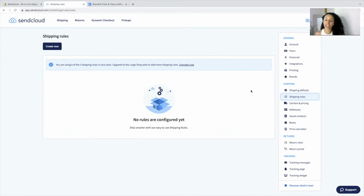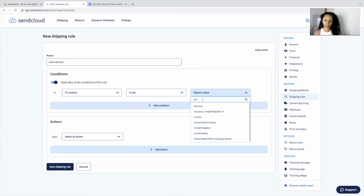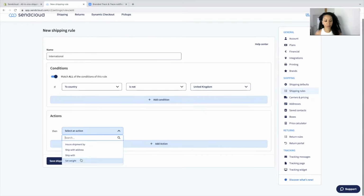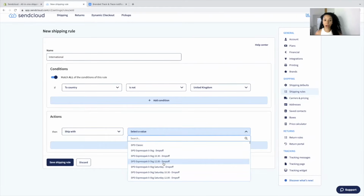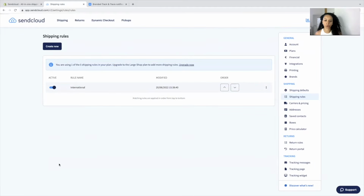Shipping rules, if you're not aware, is basically a way for everything to be automated. If I was to get an international order, I can create a rule for that. So if I name it international, the condition for that would be if the order is going to a country that is not the United Kingdom, so that's anywhere outside of the UK, then they need to ship with a certain company or a certain service. So for the sake of this video, I'm going to say UPS. So I can now save that shipping rule so that any international orders that come through, it is automatically going to set it to the UPS carrier.